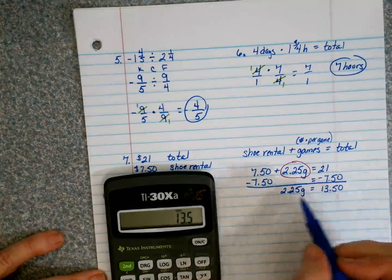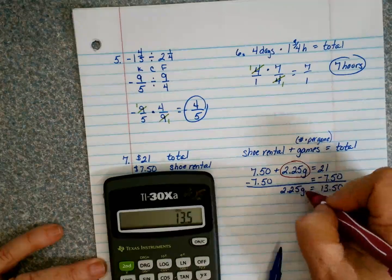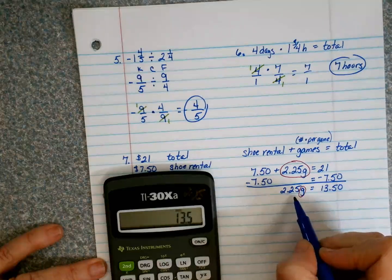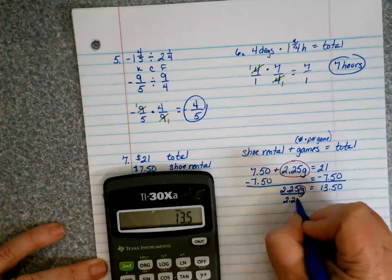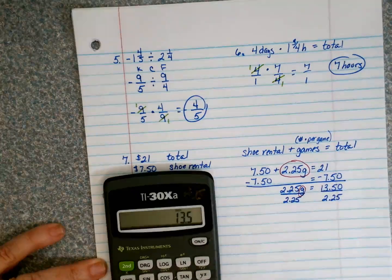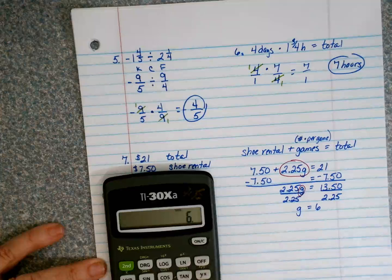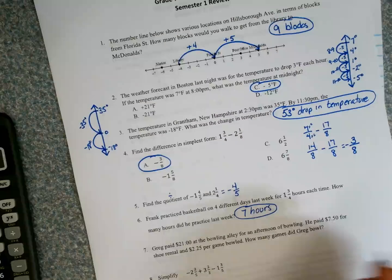If he paid $2.25 per game, now I have to get the G by itself. Okay, so this is $2.25 times G. So I have to divide both sides by $2.25. If I divide this side by $2.25, I have to divide this side by $2.25. So if I divide by $2.25, I wind up with G equals 6. Okay? So how many games did Greg bowl? He bowled 6 games.